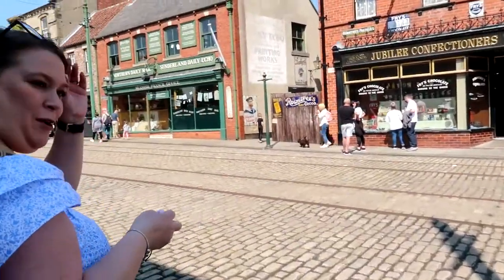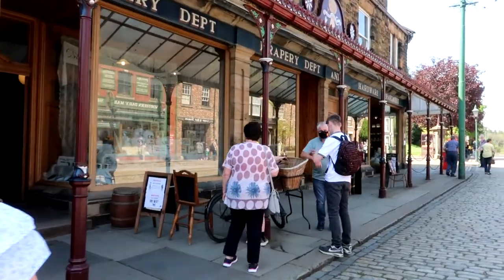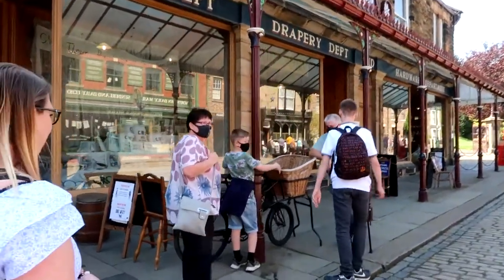And the whole family, you know, we've been in various age ranges, from Charlie up to Grandad, and everybody is loving it. So yeah, we're just trying to keep up with everybody at the minute.